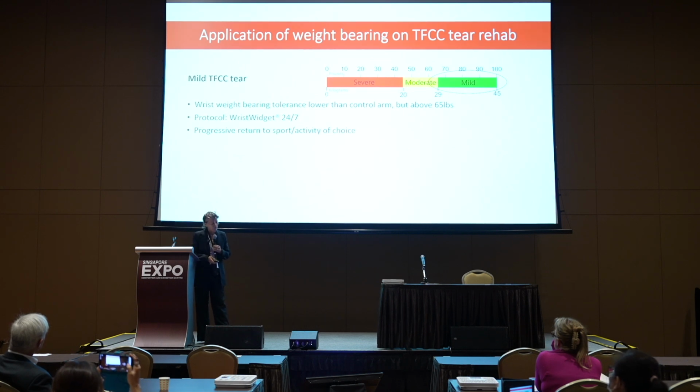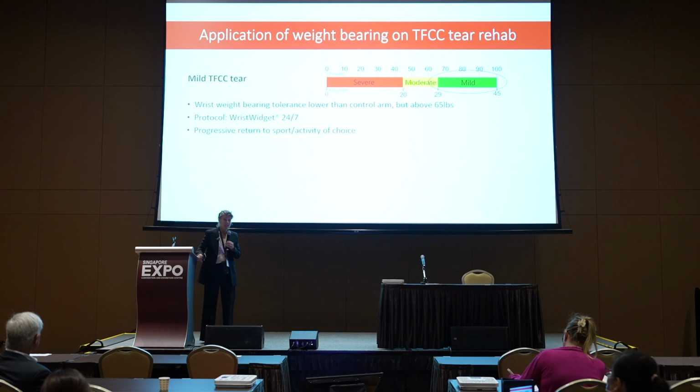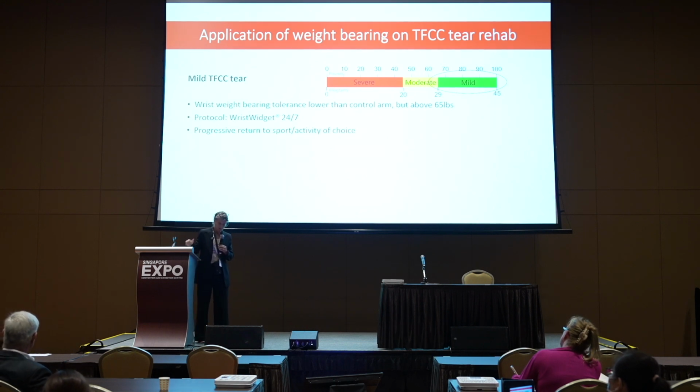I've established and worked really hard at developing a protocol to answer the question, how long does it take for this to heal? How long will it take for me to go back to work before I can play tennis or go back to work? And this test is the test that measures that. It tells you you need 65 pounds or 29 kilograms of stability to go back to work.